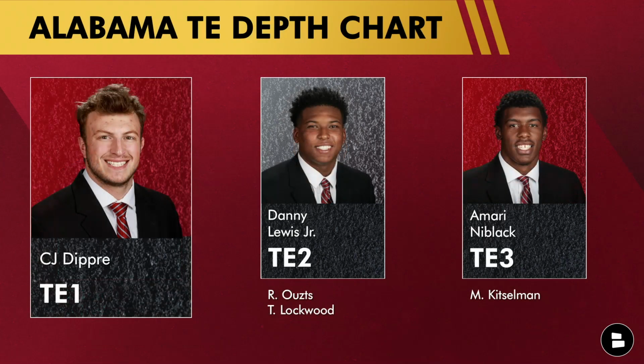Go to the tight end grouping now. C.J. Dippre is going to remain the first option. Danny Lewis Jr., who impressed in the spring, we'll put him as tight end 2. Amari Niblack is producer Chris's, I think, favorite player on the team. Maybe exaggerating a little bit, but he's excited about him as a red zone threat.